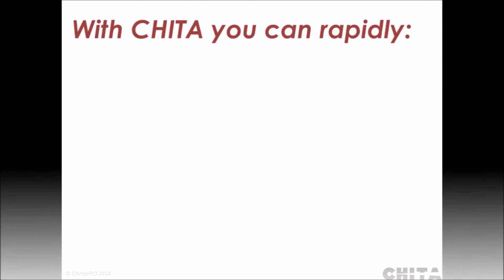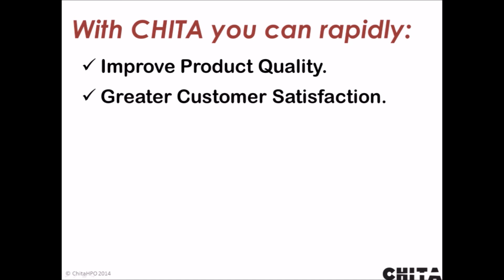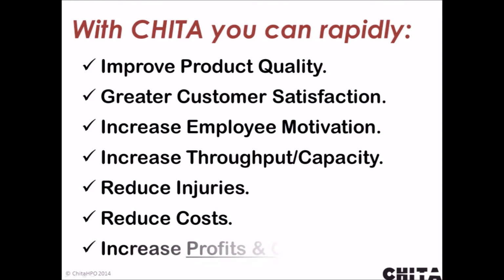Cheetah is the most powerful way to lead and improve business operations. It's fast, it's so simple anybody can use it, and it gets great results, guaranteed. With Cheetah, you can rapidly improve the quality of your products or services, improve customer satisfaction, create highly motivated employees, increase throughput and capacity, reduce injuries, and reduce costs, increasing your profits and cash flow, guaranteed.